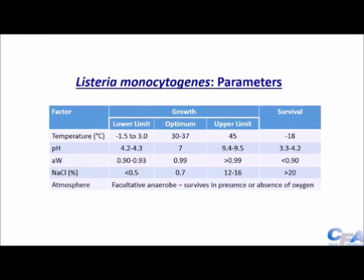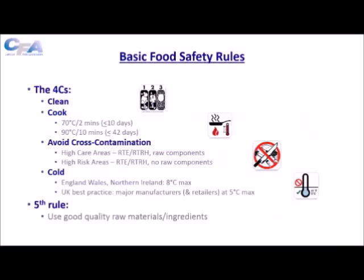We have legislation in the EU which says 100 per gram, and you have to comply with hygiene to achieve that time after time. So the basic food safety rules, as you know, are clean, cook, avoid cross-contamination, and keep it cold. So these are the 4 C's. And there's actually a 5th rule, which is use good quality raw materials or other ingredients, particularly if they're going to be eaten raw. So I'm just going to work through these backwards.